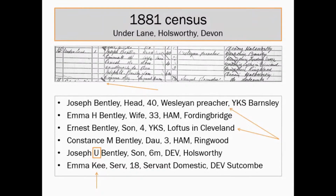And although I haven't got time to show you it today, one of the wonderful resources on MyHeritage is the topographical dictionaries of England and Wales and Ireland, I think as well, where you can look up a place. And if you look up Loftus, Loft House, you will find the 2 different places in Yorkshire, and you could work out which one that was. And then look at this.